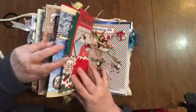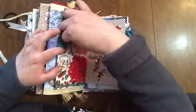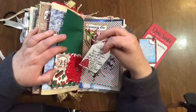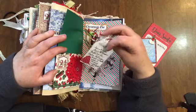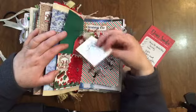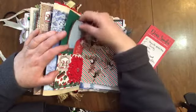So day 24, Christmas Eve. I put some tags in this pocket. This one says, we spent the day at Mom and Dad's in Pennsylvania. We had a delicious meal of both ham and turkey, because my mom couldn't decide which one she wanted to make. And we exchanged gifts with them and my brother and his family. And here's another little tag I made. It says, we exchanged gifts with Mom, Dad, my brother and his family. And that was on Christmas Eve.